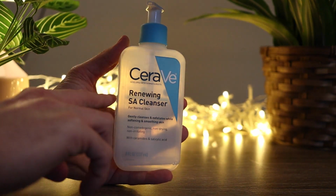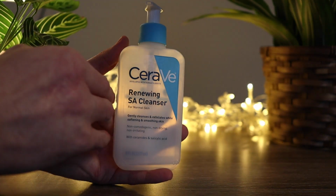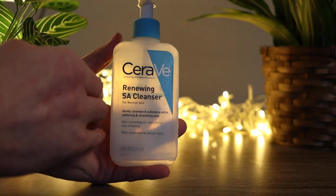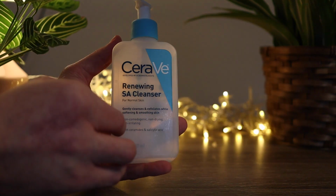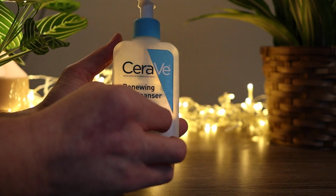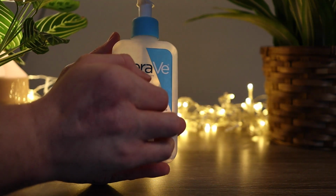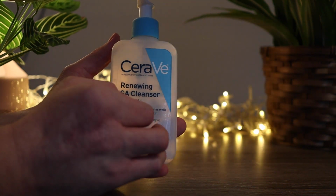I do want to say a little bit of a warning here. Salicylic acid is something that you can be sensitive to, and you definitely do not want to get this in your eyes. It can burn. It could actually damage your eyes if you get too much in there. So I do want to caution that you be very careful with this.